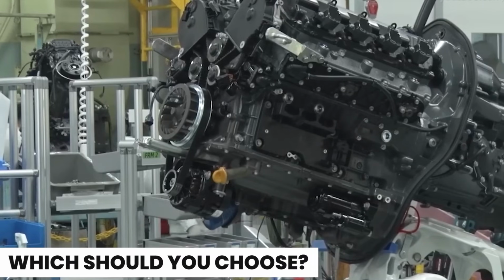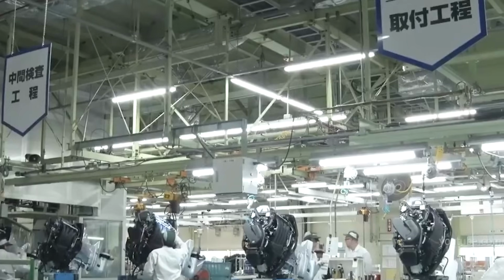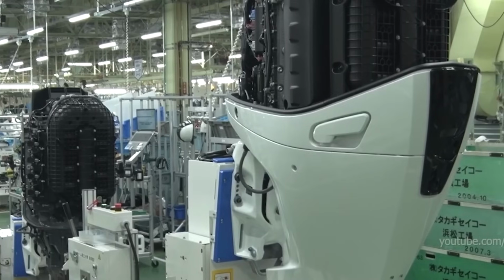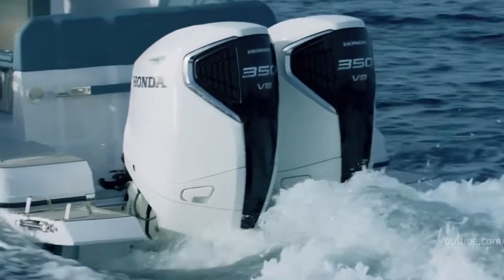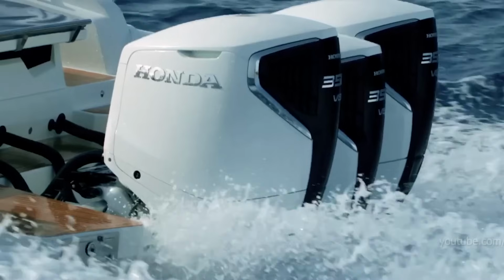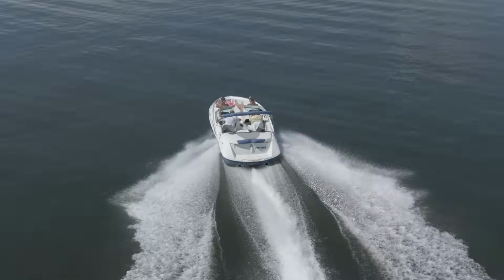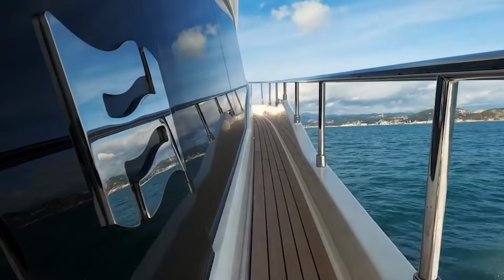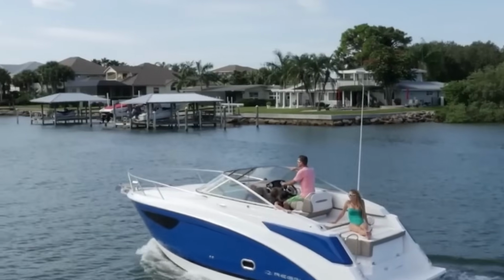So, after all the comparisons, tech talk, and engine gossip, where does that leave you? If you're trying to decide between diesel and petrol for your next marine adventure, the answer isn't cut and dry. Like most things in boating, it comes down to purpose, preference, and how much you're willing to invest, both in dollars and elbow grease. If you're planning long-distance trips, own a larger boat, or need maximum reliability with minimum risk, diesel is likely the way to go.